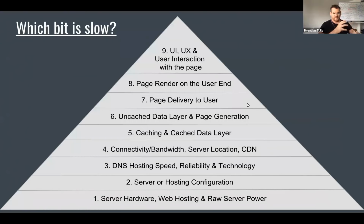There's a lot of assumption that we see that I have a dedicated server on Amazon. I've got this AWS VPS server and it's got unlimited power and it's still going slow. And that's because the server configuration is poor. So the raw server power is only part of the speed picture. The server configuration is also important.